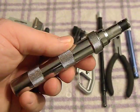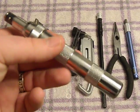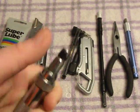You don't see these used very often anymore because people do have cordless impact drivers and all that. So it's a very handy tool, and I always use it whenever I have a stubborn screw that just won't come loose. Rather than strip it out, this thing will do good. Just make sure you have the right size bit.